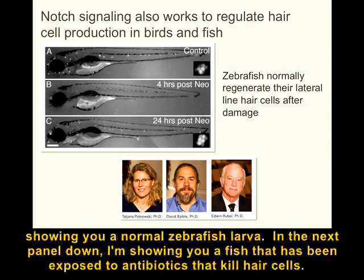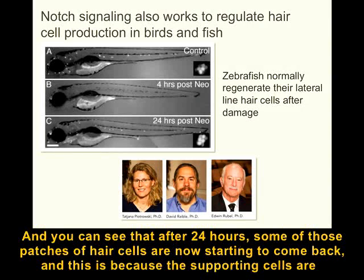So in the top, I'm showing you a normal zebrafish larva. In the next panel down, I'm showing you a fish that has been exposed to antibiotics that kill hair cells. And you can see that after 24 hours, some of those patches of hair cells are now starting to come back.